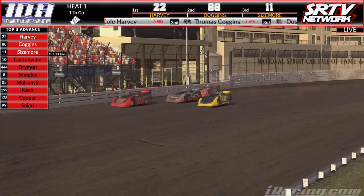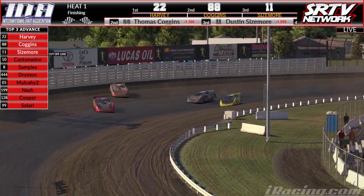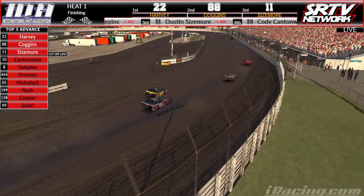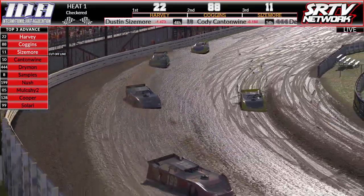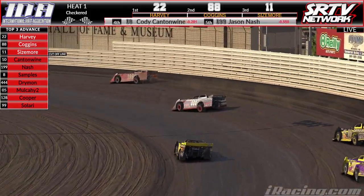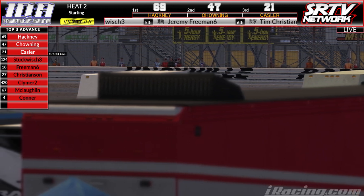The 199 of Jason Nash all over Derek Drummond as Cody Cantonwine has got his hands full trying to hold off these guys. They are three wide behind him. The eight of Noah Samples and Derek Drummond get locked together there for a second. Noah's going to take that spot as the checkered flag comes out for Cole Harvey, and he's going to be the winner for heat race number one.